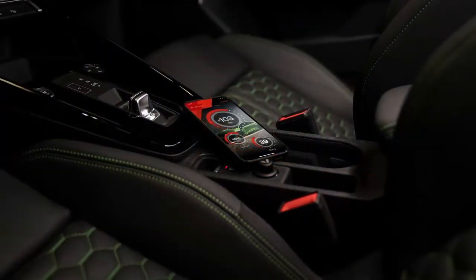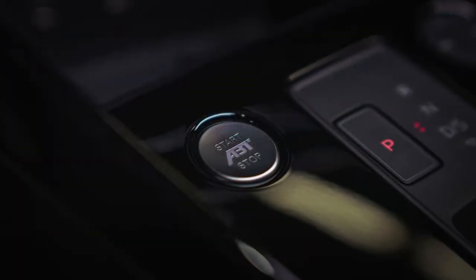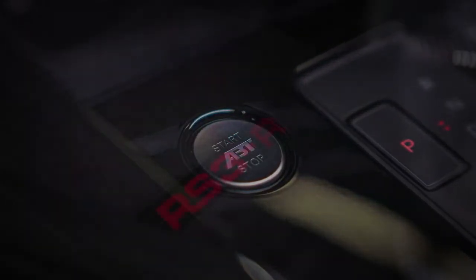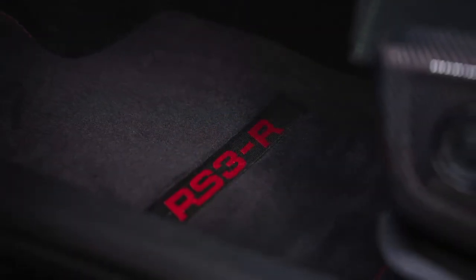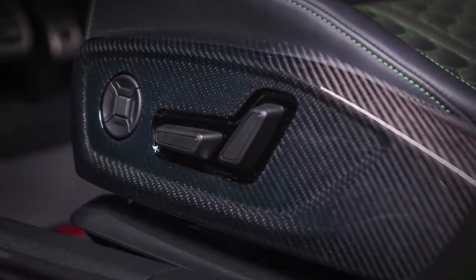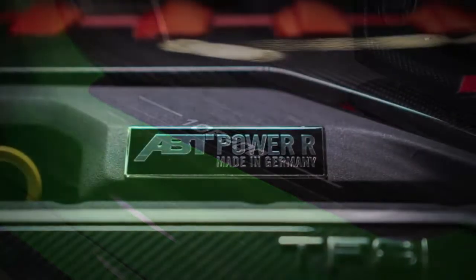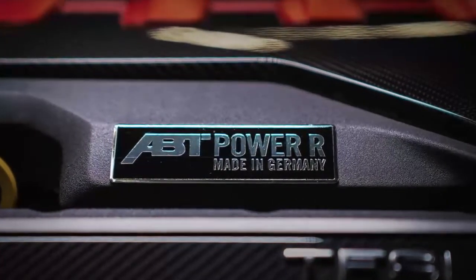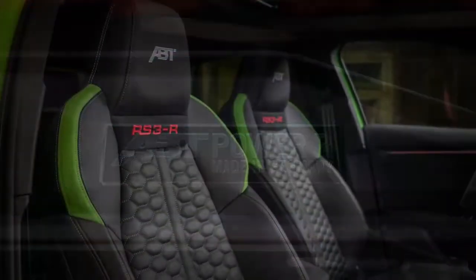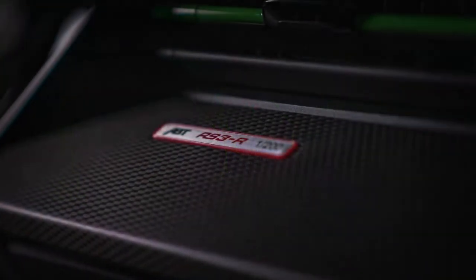You can get more than just power adders for the RS3, as ABT adds its own springs and stabilizer bars to the suspension in standard trim. You can choose to get a setup that can be changed in every way. With these parts, the front and back ride heights of the RS3 are dropped by up to 1.5 inches. The Audi brakes are the same, but the 20-inch wheels are made by ABT and have Goodyear Eagle F1 Supersport ARC tires on them. The RS3R looks good because it has a lot of carbon fiber parts.